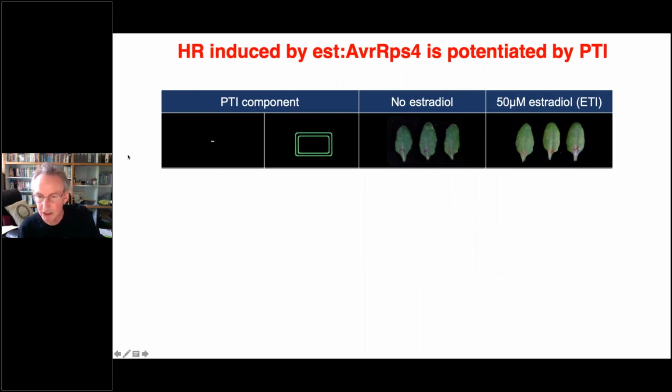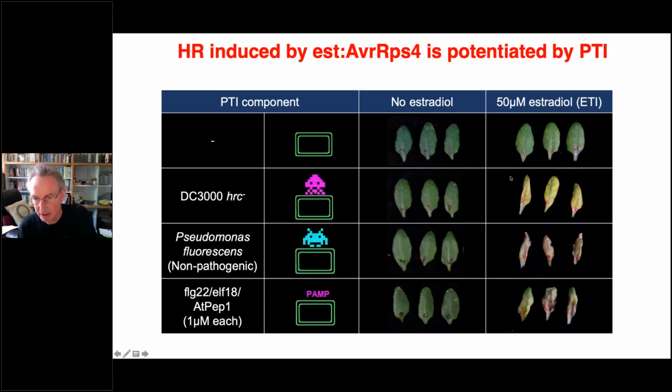There's one more data point that's kind of interesting here. I mentioned the issue of whether or not you get a hypersensitive response. We thought, great, with an estradiol-inducible AVRPS4, we can study the HR in great detail without the complication of bacteria. Guess what? Induced with estradiol, there is no hypersensitive response, at least with the AVRPS4 system. And this is when we started down this road. In fact, we wondered if what was required for the hypersensitive response was co-delivery of PAMPs. And guess what? That's exactly what we found.